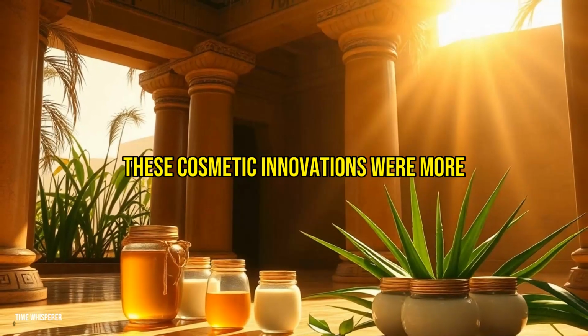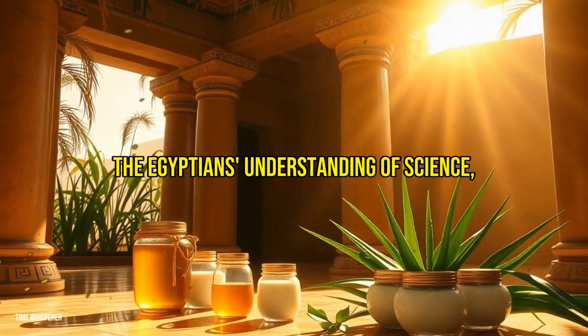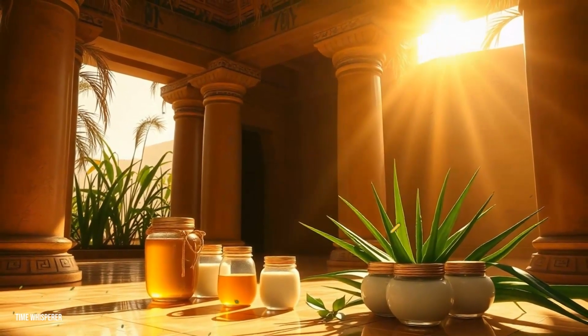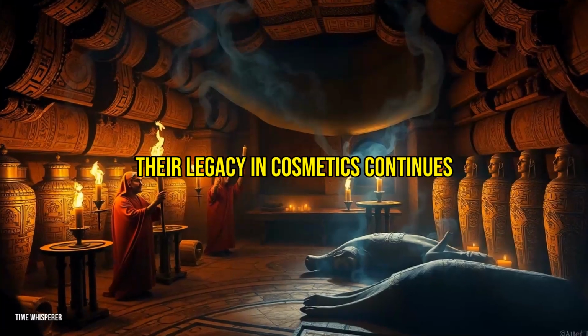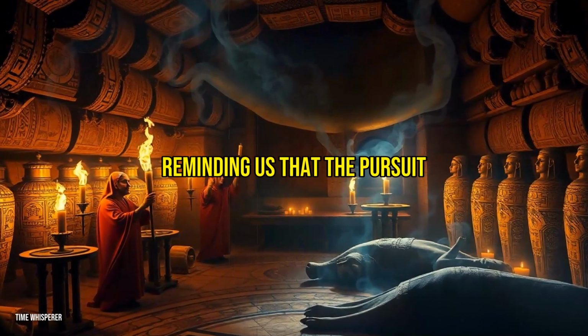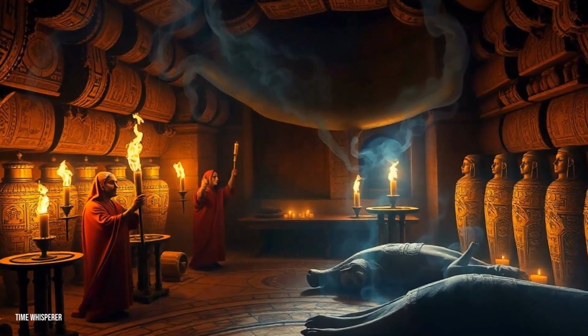These cosmetic innovations were more than just beauty products. They were a testament to the Egyptians' understanding of science, nature, and spirituality. Their legacy in cosmetics continues to inspire modern beauty practices, reminding us that the pursuit of beauty has always been about more than just appearances.